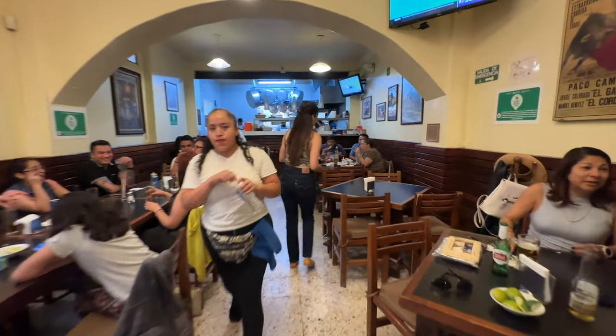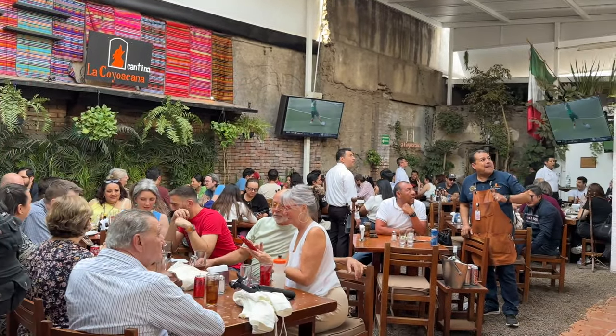So we initially got our table on the inside, but we asked them as soon as there's one available in the terraza area, and finally we got one. So we decided to get our food. Ooh, I think it's here.